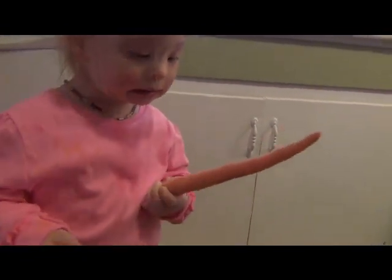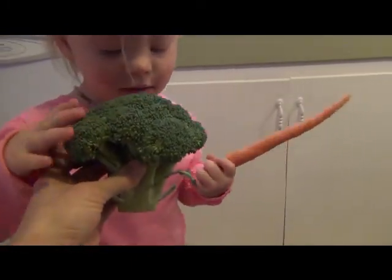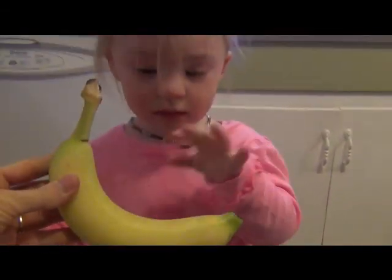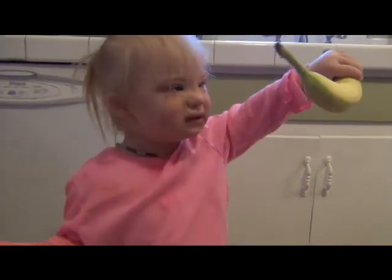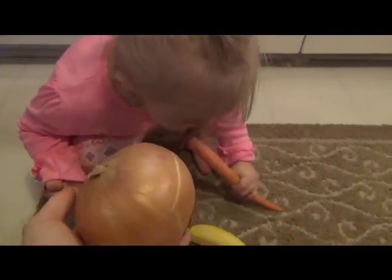Oh, Presley, can you hold the broccoli? Touch the broccoli. Can you smell it? Smell the broccoli. Banana, Presley, banana. Can you eat it? Can you hold an onion? Onion.